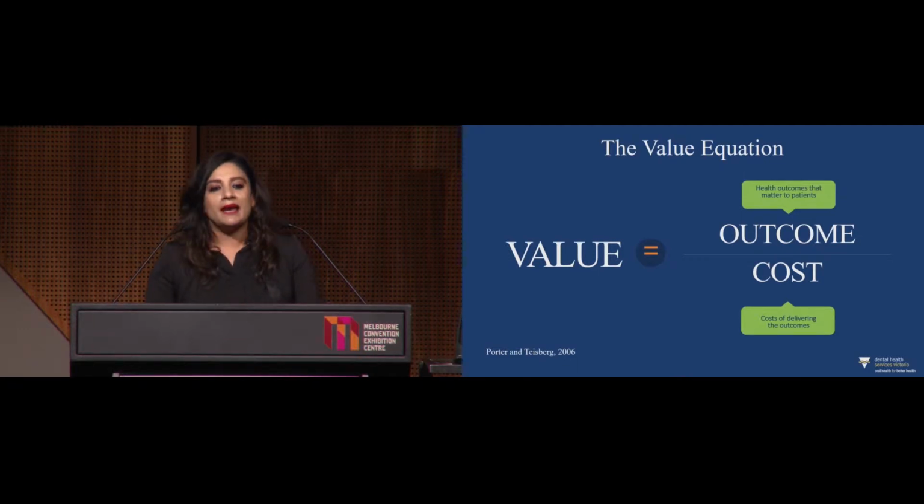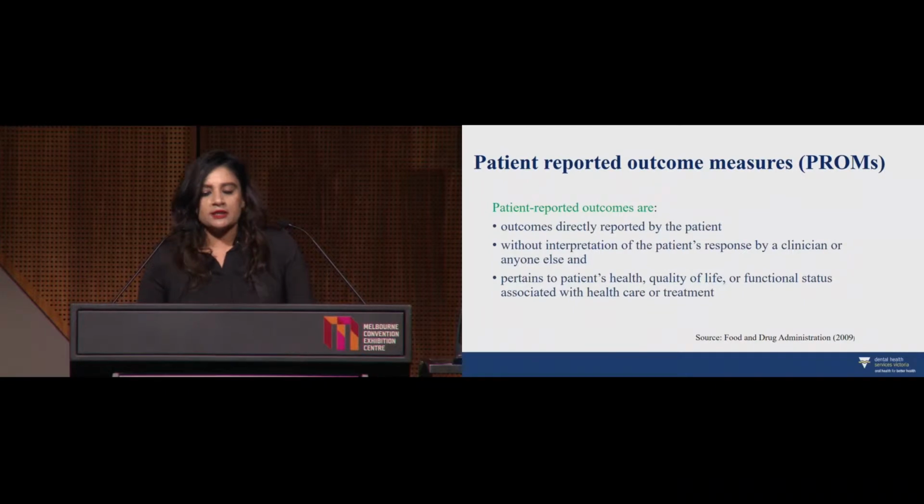When it comes to outcome, it is important to understand it is from a patient perspective, but it is also important that the clinician understands that the clinical perspective is important to support decision making. When it comes to cost, the numerator of the value equation, it is not about cutting cost. It is more about how efficiently and how effectively we can deliver the outcomes, and that's very important to understand. And we all know that better health is less costly than poorer health. So you can think from that perspective.